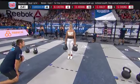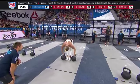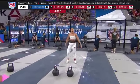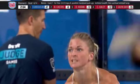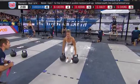Still not to the 3-minute mark, which would be halfway in this 6-minute time cap event. She is putting a ton of effort into a big set. She gets through 8 of the 13 needed to complete these deadlifts, and she's getting herself fired up in a big way. Love the intensity on the face. She is getting after it with those kettlebells.